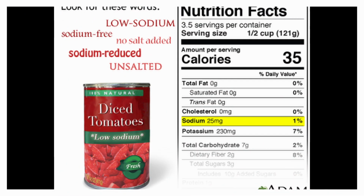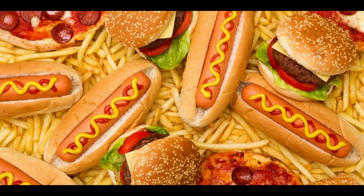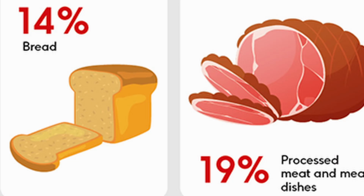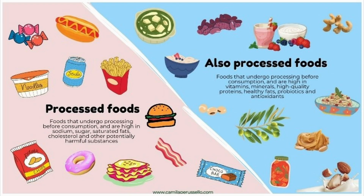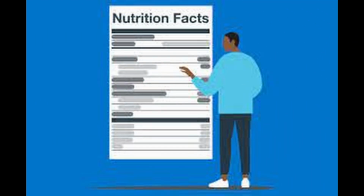Be cautious with processed foods as they often contain high levels of sodium, like your sausages, your bacon. Well, I'm not sure, I haven't eaten bacon, but based on what I've heard it is salty, okay? So you have to be careful. Your turkey sausages, they are very high in sodium, so pay close attention to those labels.